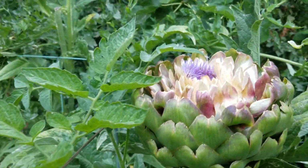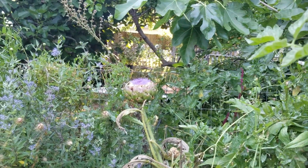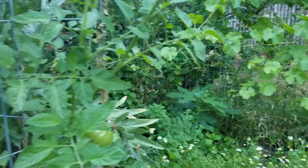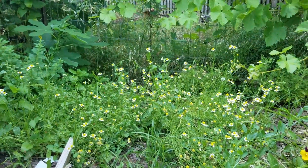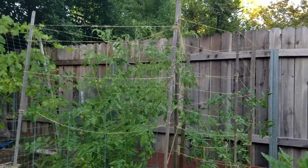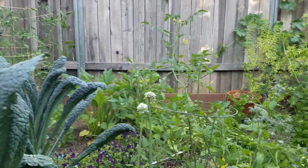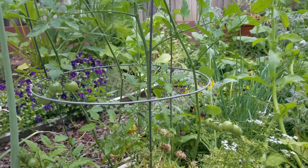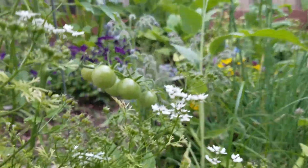The artichoke flowers are opening. The one over there is almost completely fully open. And the tomatoes are starting to change color. I've got a lot of chamomile this year. The tomatoes are doing okay, but last year was a great tomato year, and this year is not as good. We are still getting tomatoes, but last year was really an incredible tomato year for us.